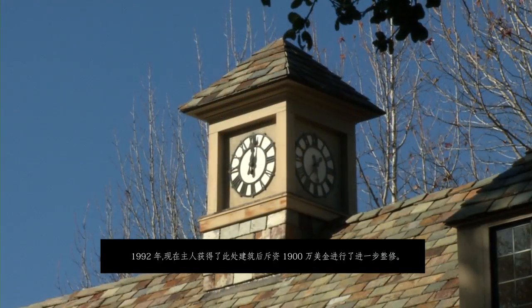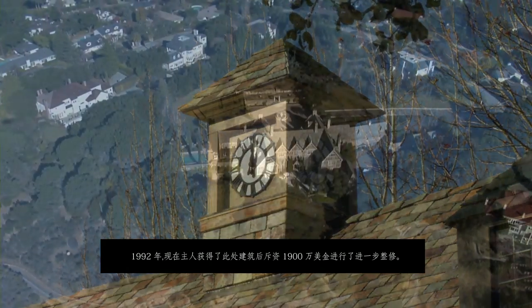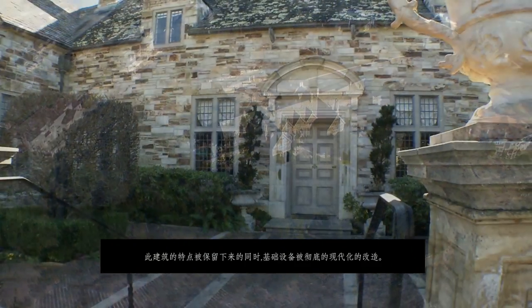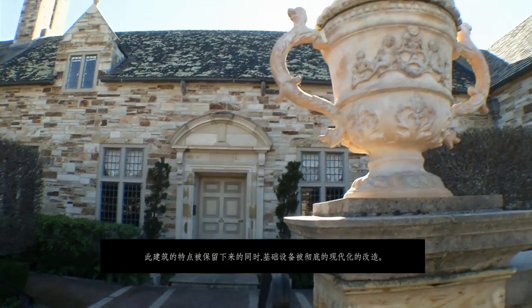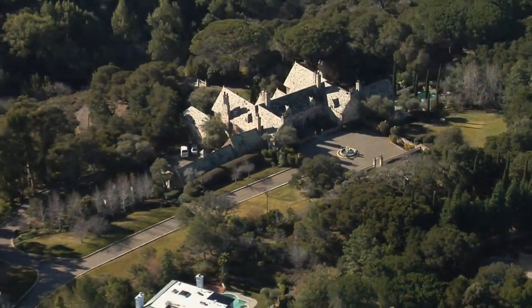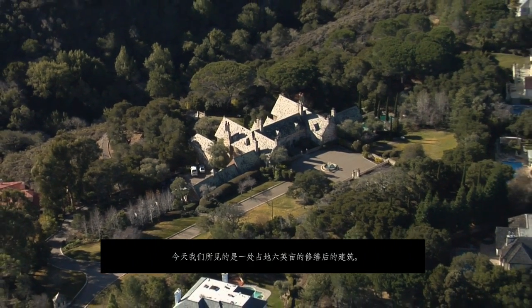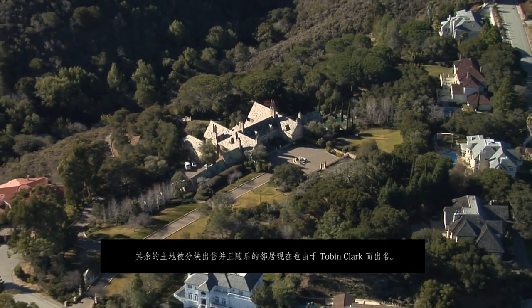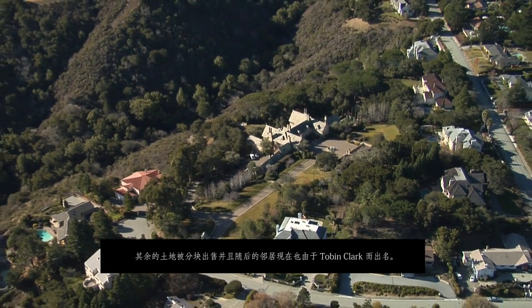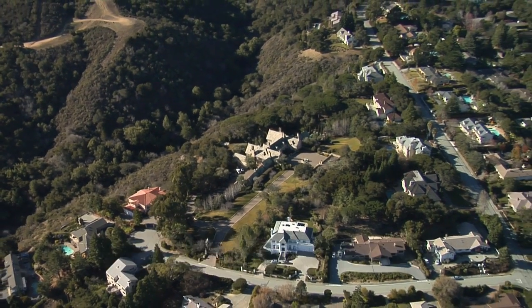In 1992, the estate was acquired by the present owner and then began a $19 million extensive renovation. Whilst the character of the building was lovingly preserved, the infrastructure was thoroughly modernised. What we see here today is a beautifully manicured estate of approximately 6 acres. The remaining land was sold off in parcels, and the subsequent neighbourhood is now simply known as Tobin Clark.